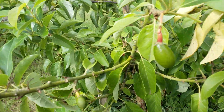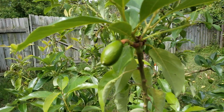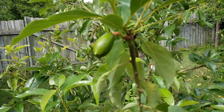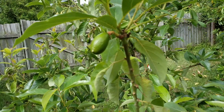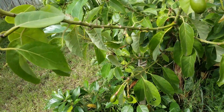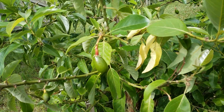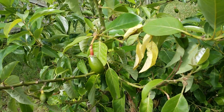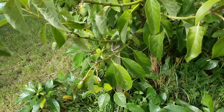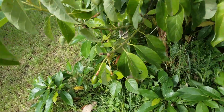This is a Charlie tree, and there it is. It is a late fruit, and it will have several fruit on it. But I have not ever seen one of these once they're mature. I've just heard about them, but they should be a very good tree and with a lot of fruit on it.